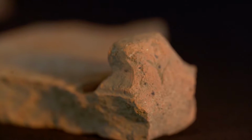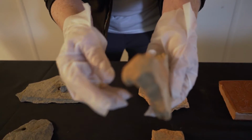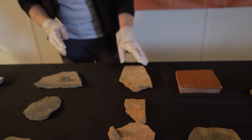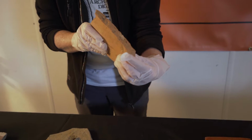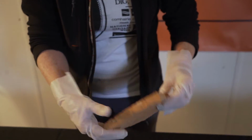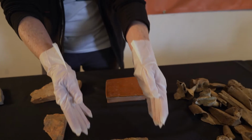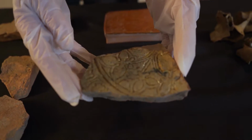Then we can look at the other elements of the roof, because when you came to the ridge, what they did was use ceramic tiles to cover the join between the two slates. And these are some of those ceramic ridge tiles, as they're known. And at the opposite end, we have our floor tiles. Now, we have very few floor tiles, unfortunately.